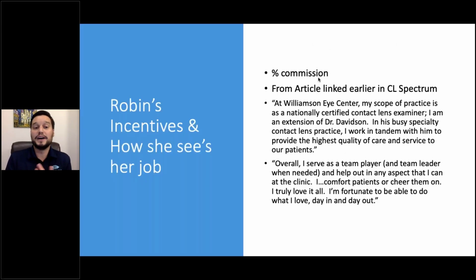How do we incentivize Robin? Commission. A little bit of this information is in that contact lens spectrum article. She really does like doing a lot of the one-week soft contact lens follow-ups because she can make a good commission off those. But with the scleral lenses, she also gets a little bit of a commission for those specialty lenses because they're a lot of work. So she gets a nice commission there.